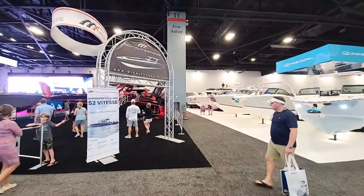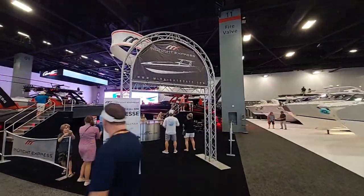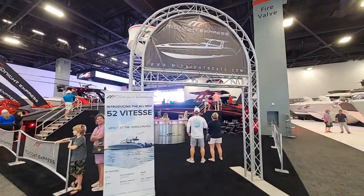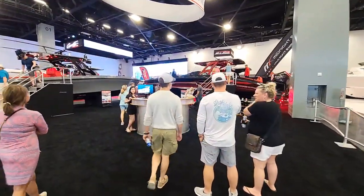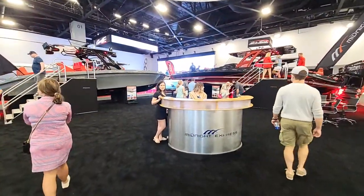Now I know I've told you the sea trials are generally all of those boats are over by the Sea Isle Marina, just north of Harrell Plaza. But actually for Cigarette, we went to a private marina somewhere else right here in Miami Beach to do that.